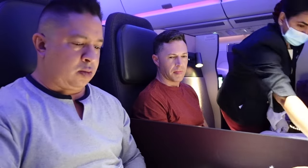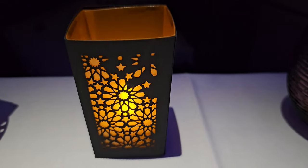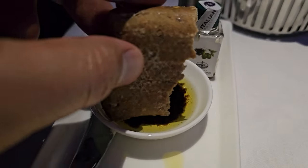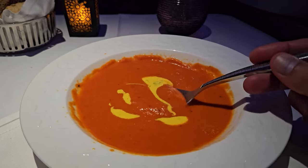It was time for dinner and I was blown away by the setup. I've never seen anything like this on any US carrier. From the table light, to the details on the butter and the dipping oils for the bread, everything was just well thought out, including this little appetizer. I started my meal with this tomato soup, and as soon as I tasted it, I thought to myself, we are in for an experience.